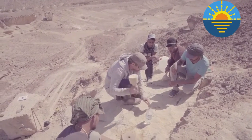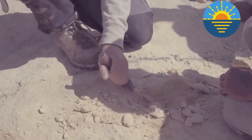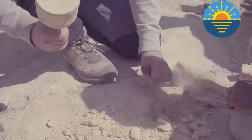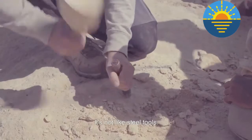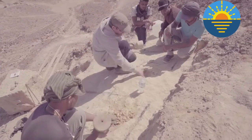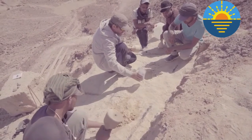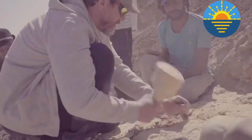Copper is a soft metal that wears down quickly when cutting stone. So the technique is different working with these tools than working with steel chisels. But with these copper chisels, the work is extremely long and tedious. How did the ancient Egyptians manage to produce more efficient results?